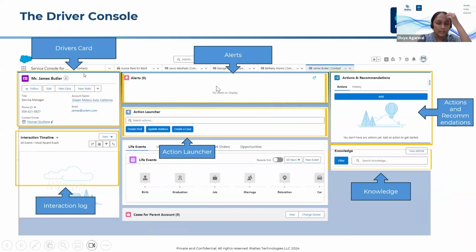Alerts is basically connecting it with the external system if there are any changes. Then we have the interaction log, and the action launcher for quick actions like create visit, update address, create a case. And then we have the actions and recommendations, and we have the knowledge articles. So this is how we will see the driver console.